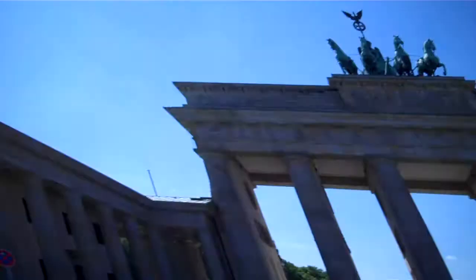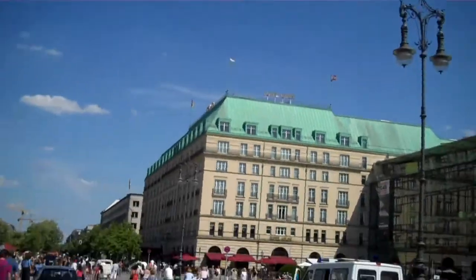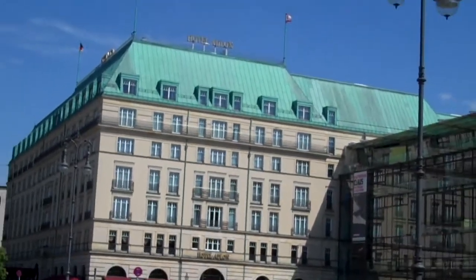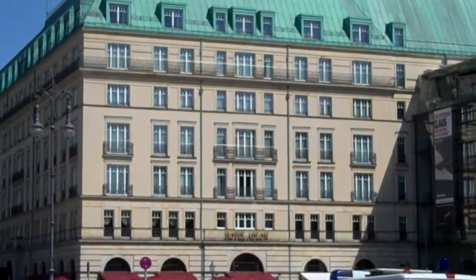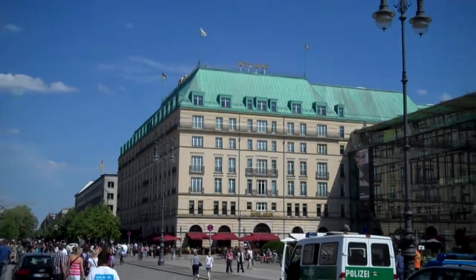Peace. Okay, so I'm finally back at Brandenburg Gate because I wanted to tell a quick story about the square, this statue, and this hotel. So I'll start with the hotel. Guess which hotel this is? I'll give you a hint. The significance of it has to do with that balcony right there. Still don't get it? Why don't we throw in Michael Jackson?